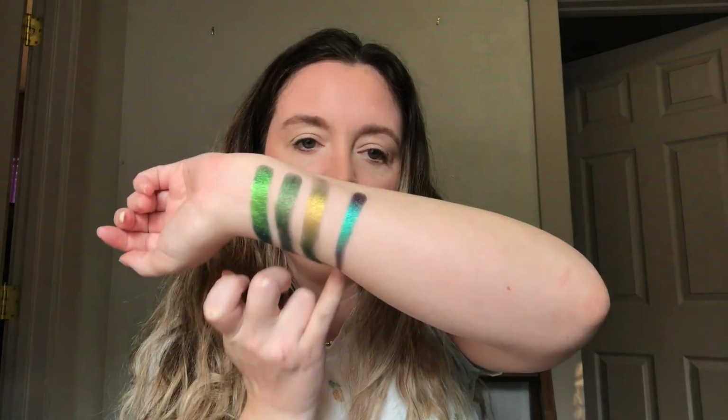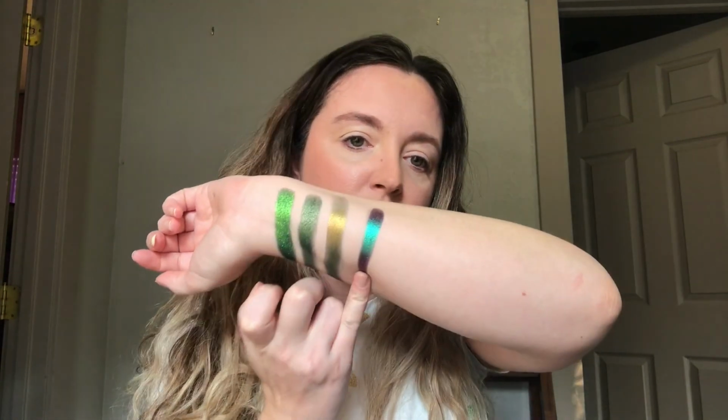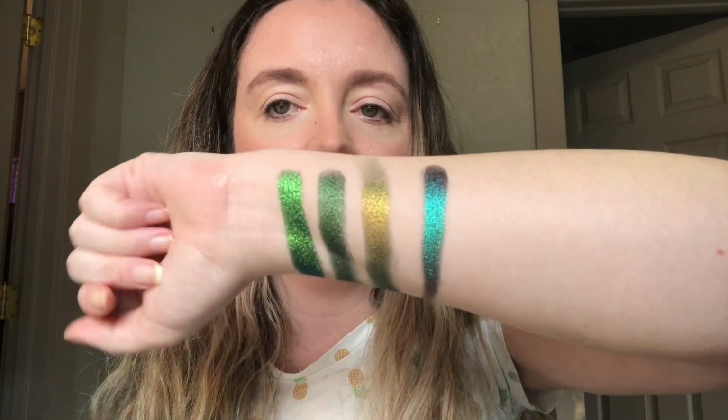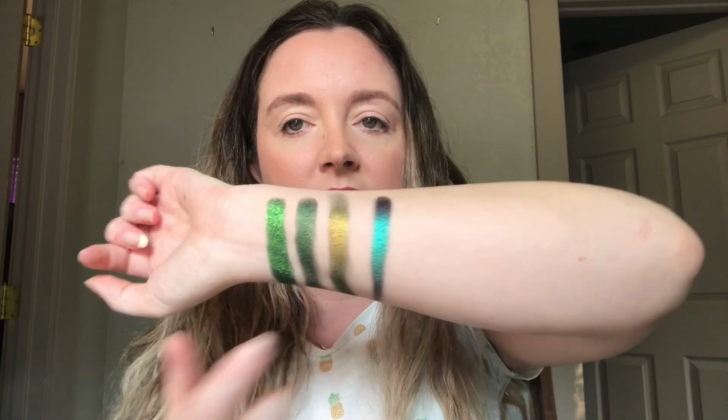We have Rebel Girl, which was from my first order, and really nice shade. Probably one of my favorites. I think it has the most beautiful dramatic shift. It's like this blue-green to purple. And it's really vibrant and pigmented, as you can see, and just one of those standout multi-chromes. What you think of a multi-chrome to be is this shade.